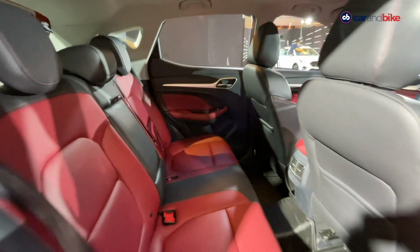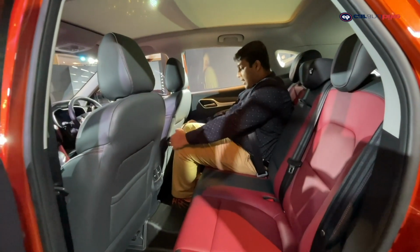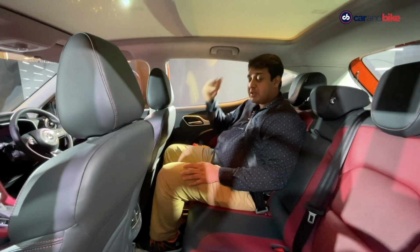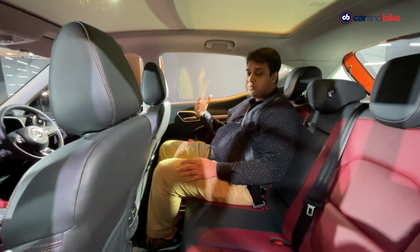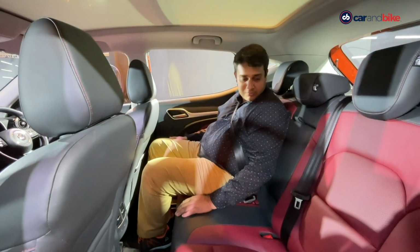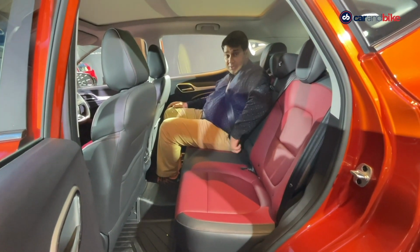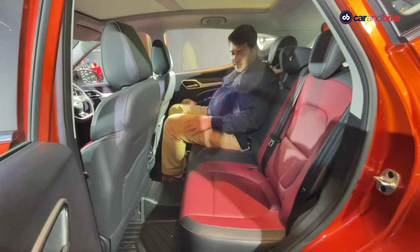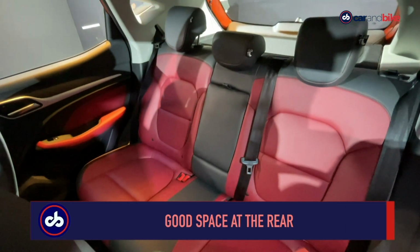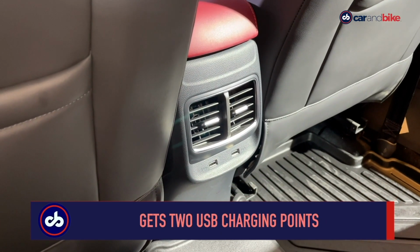So obviously we have to check the space of the car. Now there is good enough space at the rear. You have a decent amount of knee room, and there's good headroom too, though the roof slopes a bit, and there's good enough shoulder room and overall good space at the back. However, the seats are just for say 2 people here, and you do get 3-point seat belts for all the occupants here. You obviously can get a third person, but again that person will be crammed. But 3-point seat belts for all is a great thing. And for convenience sake, you have stuff like 2 USB ports and also a rear AC vent.